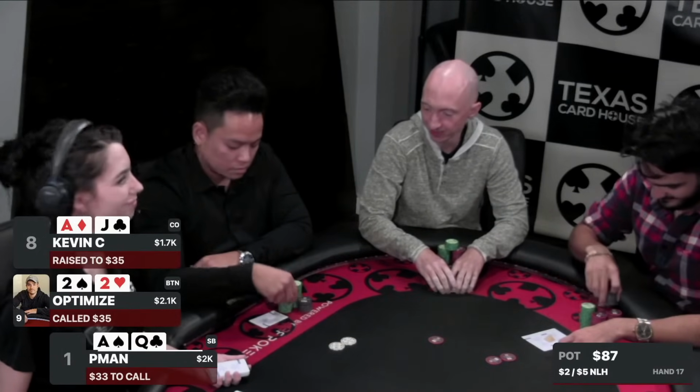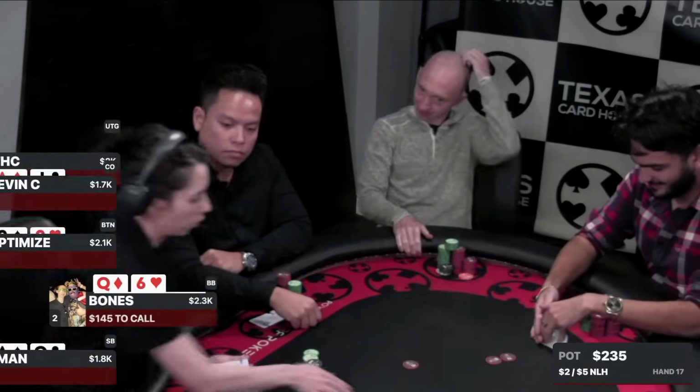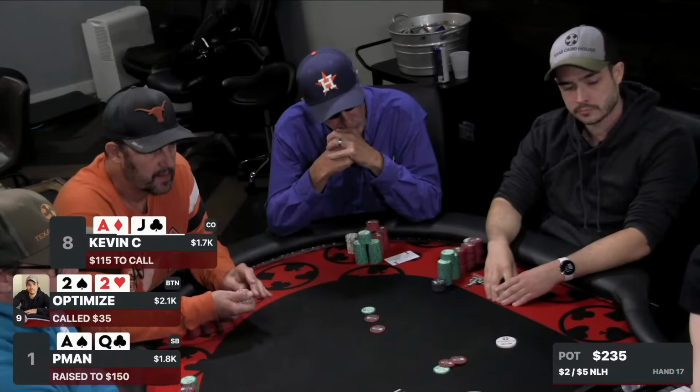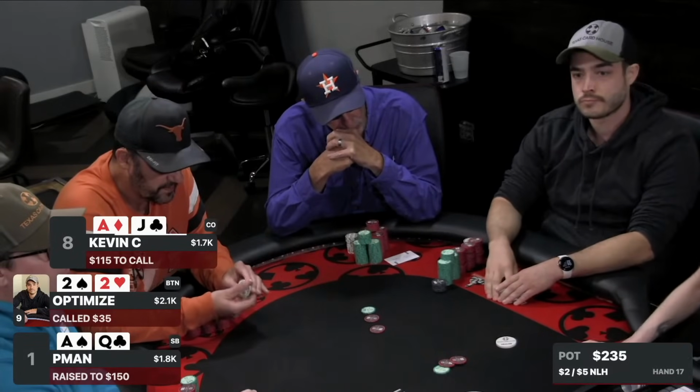Uh-oh, P-Man now wakes up with a hand he might be able to raise with, and he's going to make a beefy raise too. Make it 150. That's probably your standard raise here, considering there are four players. Against a raise and a call, 150 seems fine.